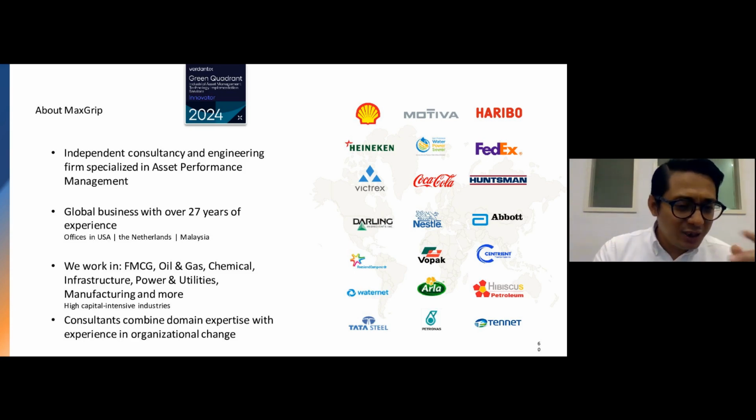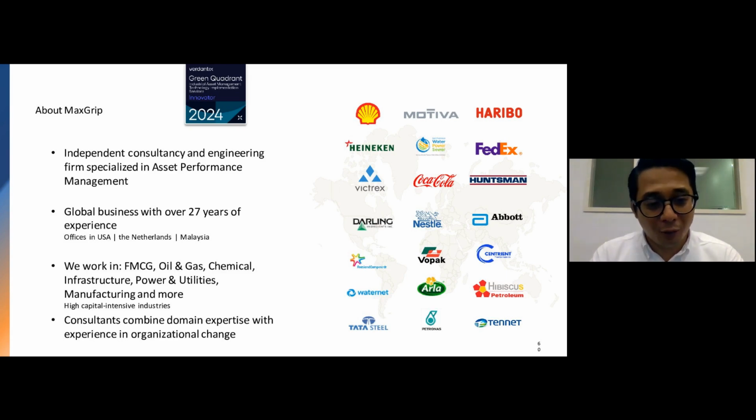Indeed we are independent because, just like the title of this presentation, Enabling Software Adoption, our solution always comes in the form of engineering implementation services that help to unlock the maximum potential of the software solution that our clients decide to adopt for the organization. As you can see in the logos on the top of my slide, it's not by chance that Max Grip stands within the Verdantix Green Quadrant as the innovator in 2024, this year.